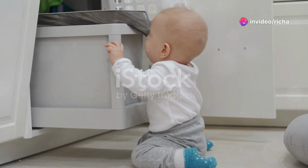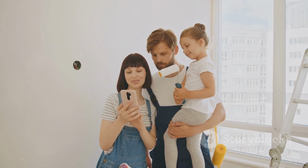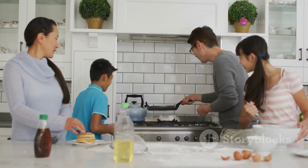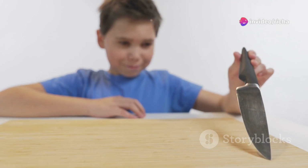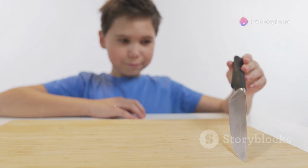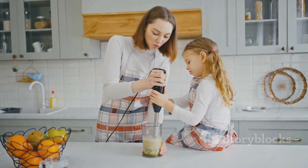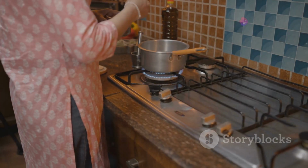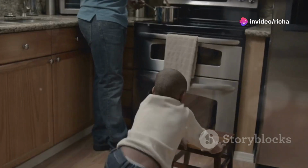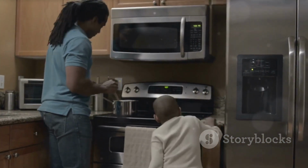Section 5, room-by-room childproofing: kitchen, bathroom, and living room. Childproofing involves addressing potential hazards in every room of your home. Here are some specific tips for the kitchen, bathroom, and living room. Store all cleaning supplies, knives, and other sharp objects out of reach in high cabinets with childproof locks. Keep small appliances like toasters and blenders unplugged and out of reach when not in use. Never leave pots and pans unattended on the stovetop, especially with handles facing outward. Consider using a stove guard to prevent children from reaching burners and potentially burning themselves.